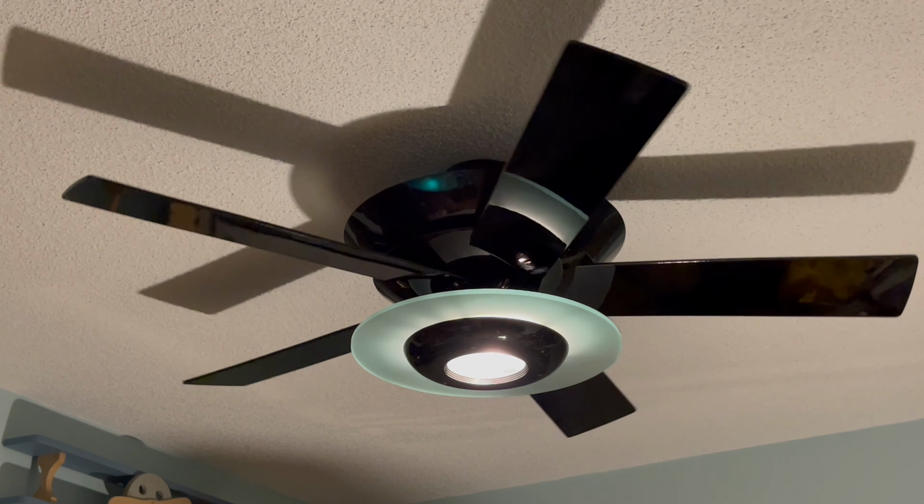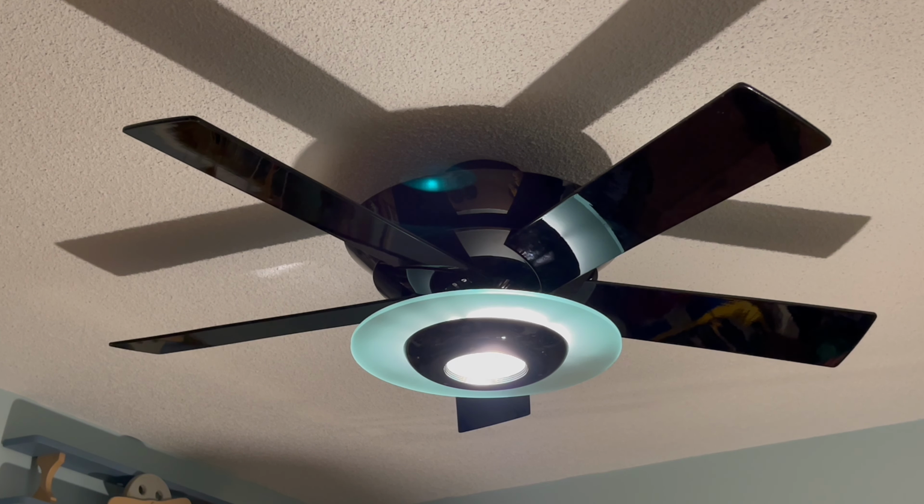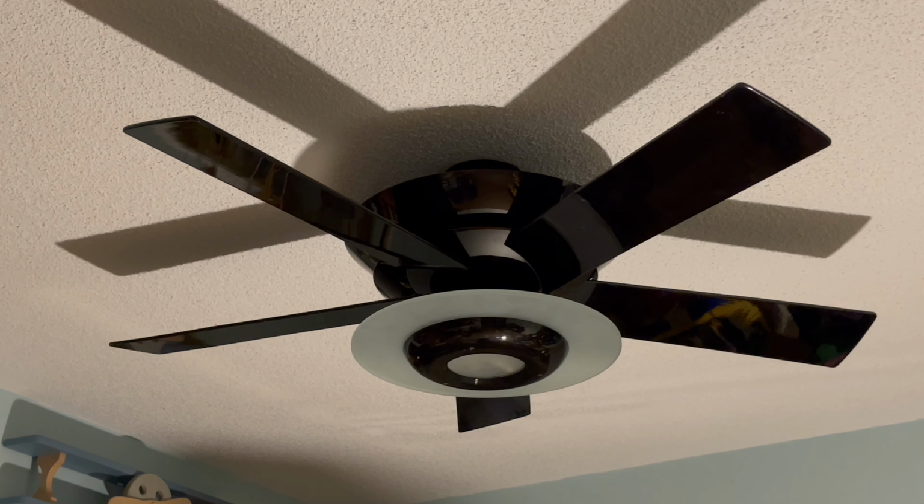All right, that's it with the demo mode on this fan. Let's go to general settings. Start with the light kit. I really love the green glass on this fan because that's not something you see every day on a ceiling fan. And let's go to speed number one.